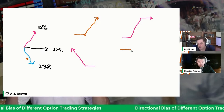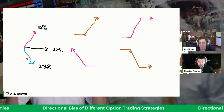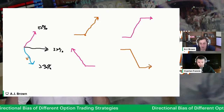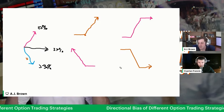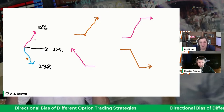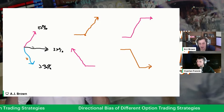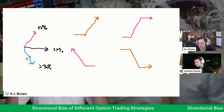Well, then you would use the bear vertical spread. The bear vertical spread profits whether you go down or sideways. So they would reach for these different strategies depending on if you're confident that it's going to go in one direction or you're confident that it's not going to go in another direction.